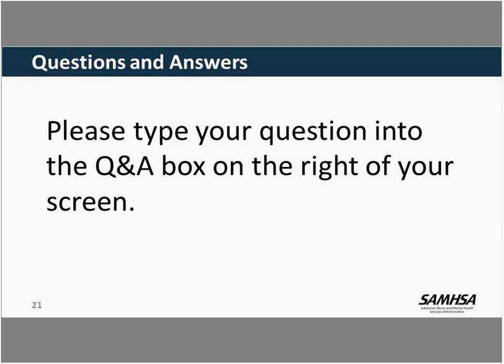Okay, great. That's a great clarification, because we have another question that asks, how can we find out who our SOAR point of contact is at the DDS? And again, Jennifer, this is for you. Can an individual enroll in ERE by their local Social Security office point of contact, or is it at and through DDS?